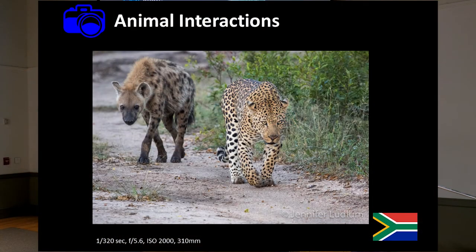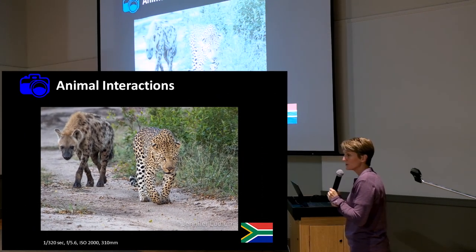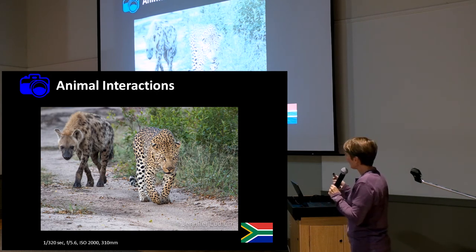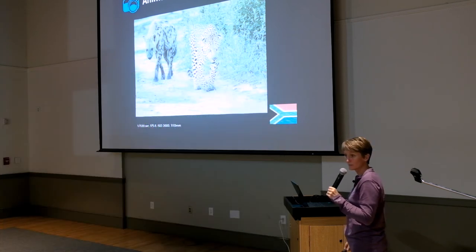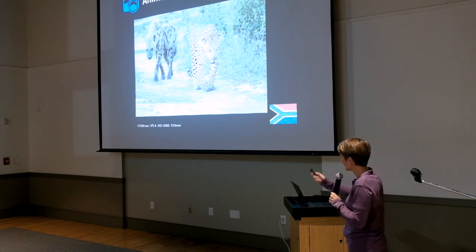So this is one of my favorite types of activity to photograph, animal interactions. When you can get multiple species together, it is such a treat to watch their interaction. The leopard was off doing his own thing, and the hyena came in and just started following him. The hyena's kind of thinking in the back of his mind, well, he's going to kill something or he has killed something, so I'm going to follow him to wherever he put it, or I'm going to wait for him to kill something, and then I'm going to take it away from him. That's what the hyena did. So we just watched, and finally the hyena just kind of backed off, and the leopard went on his way, and the hyena went on his way. But to capture that moment was pretty neat.